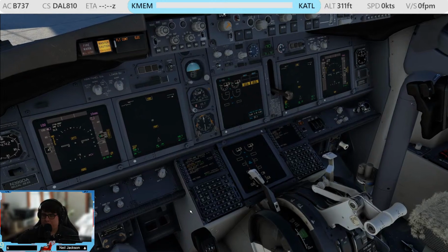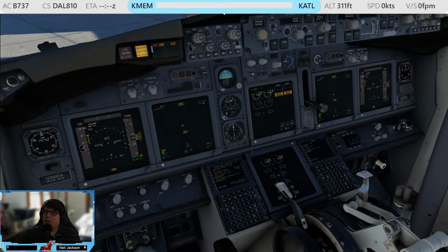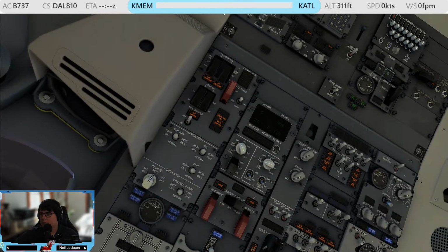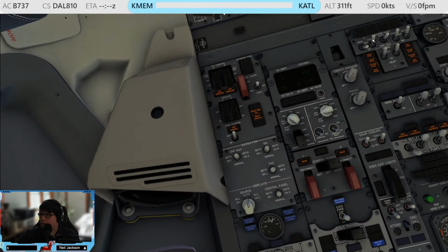He's gonna start opening the doors for us. Make sure he is outside. Yes, he is. Thank you, good sir. And then we're going to, before I forget, get everything set up here. That comes down, auto. Get our heats going.